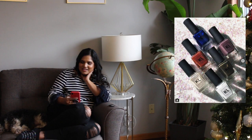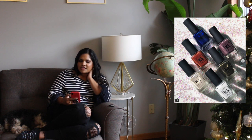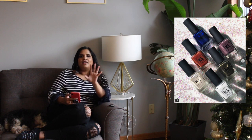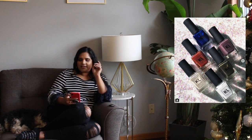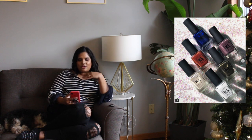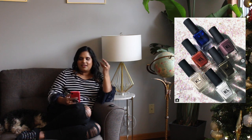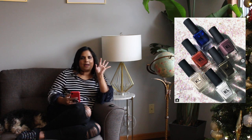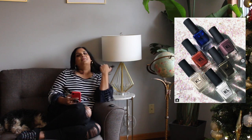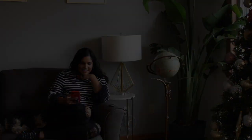Okay, here's something I'm actually excited for. I did pick this up. You guys know how much I love Kale Polish. Oh my gosh, I love Kale Polish's formula. And so she just launched her winter collection and I did pick it up. So I'm excited for these colors to come in, and you guys know I'll be painting my nails and putting up little screen snaps on my Instagram stories if you want to see what those shades look like on me.